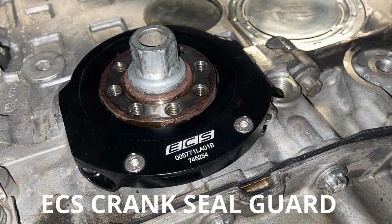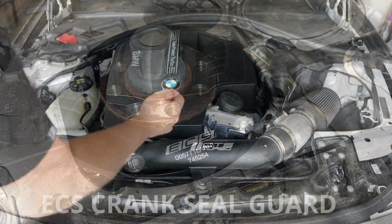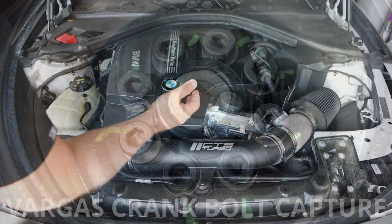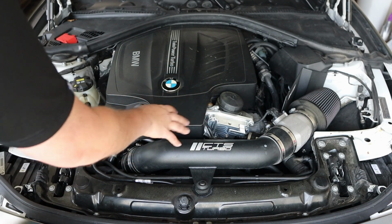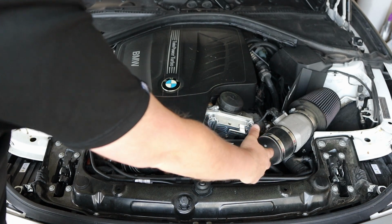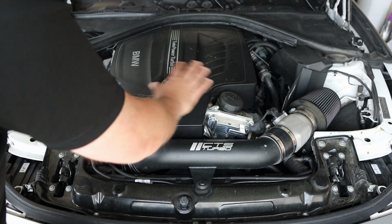We did the water pump while we were in there. Every pulley, every hose, every belt that was in this area, all the typical fail points. We replaced the coolant thermostat here as well. Of course, all the gaskets that were involved with all this.